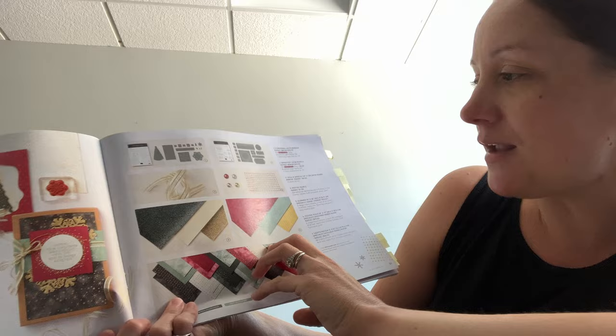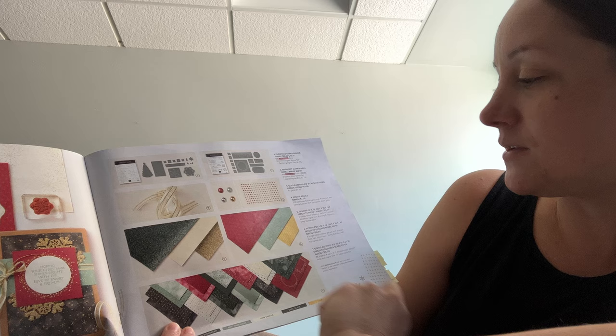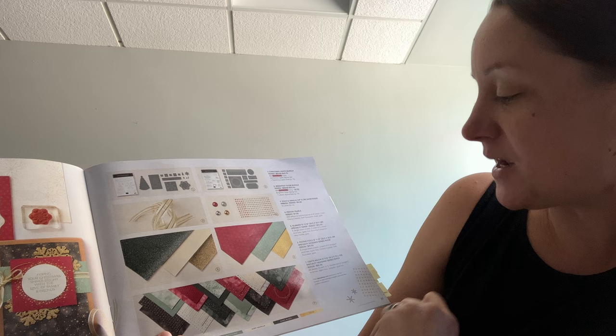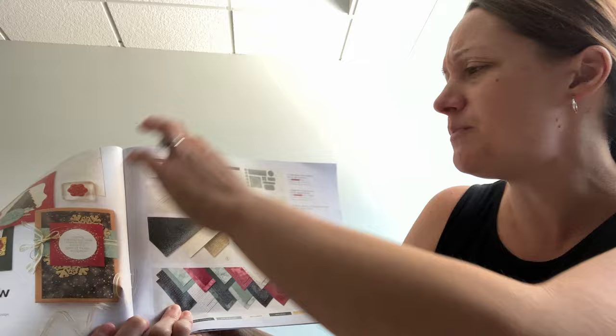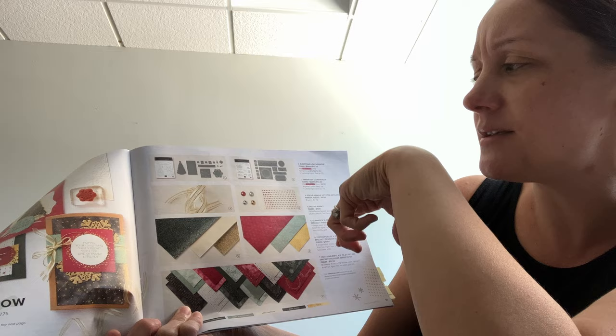You've got glimmer specialty paper. You've got festive foil specialty designer series paper, plus just the standard Lights Aglow, but specialty designer series paper, because it all has gold. So one side of every sheet has gold on it. This was unboxed in one of my most recent videos. I showed this. But also embellishments and just beautiful. This is a double stamp set and die set suite.